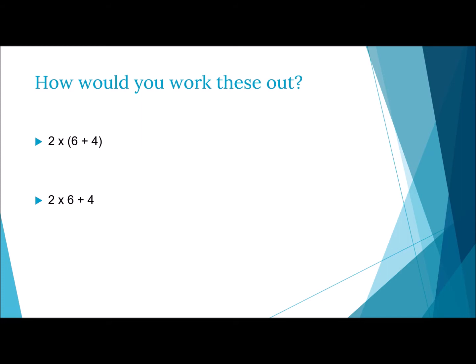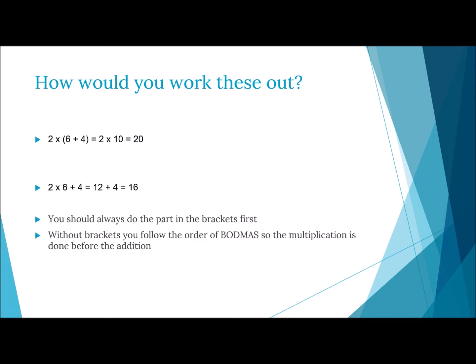So the two questions there, the difference obviously is where the brackets are in the first one but not in the second one, and that will change the answer, so you will get two different answers. If you want a bit more time, do pause. Otherwise, we'll look at how to work those out.